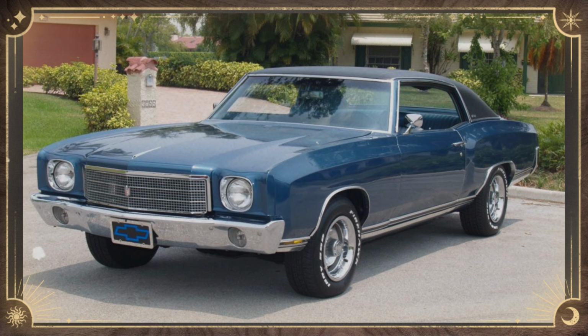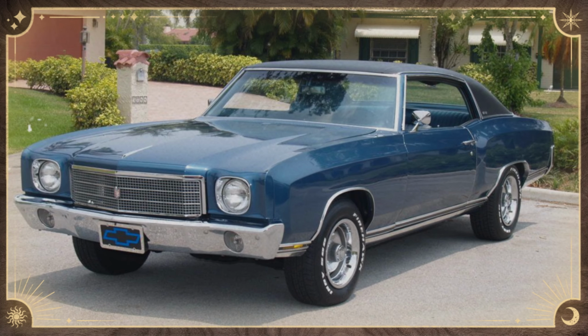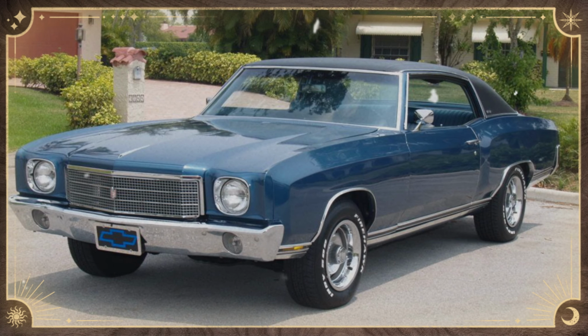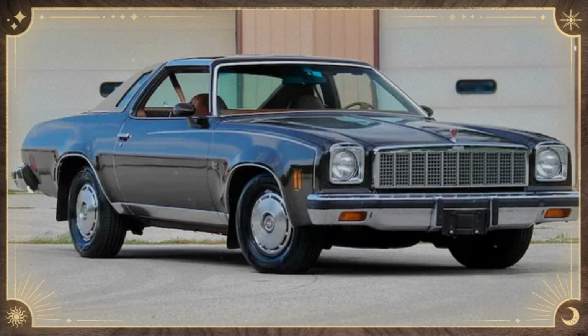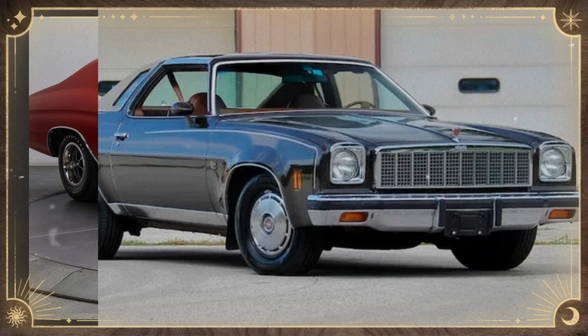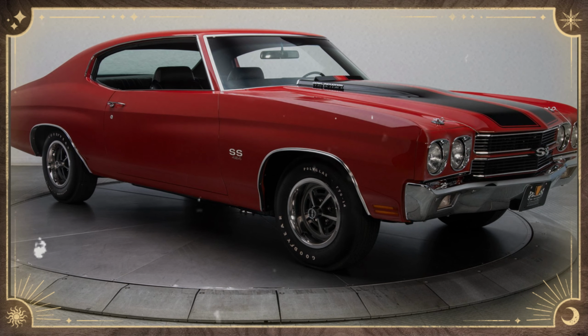1970-1971. The Chevrolet Monte Carlo SS 454 is a luxury muscle car that was designed for those who wanted a combination of power and comfort. In an era when muscle cars were mostly rough and focused on speed, the Monte Carlo SS 454 offered a different approach, adding a touch of sophistication to the muscle car category.